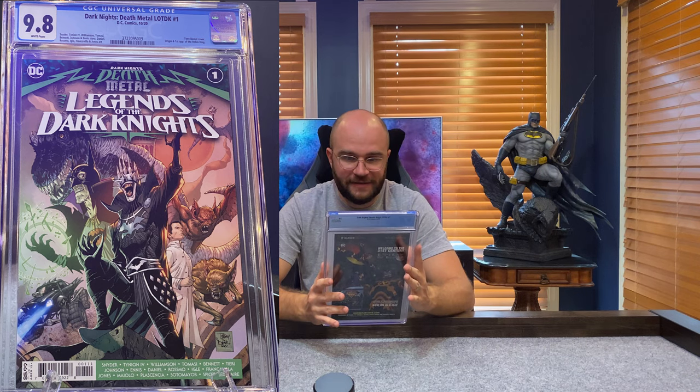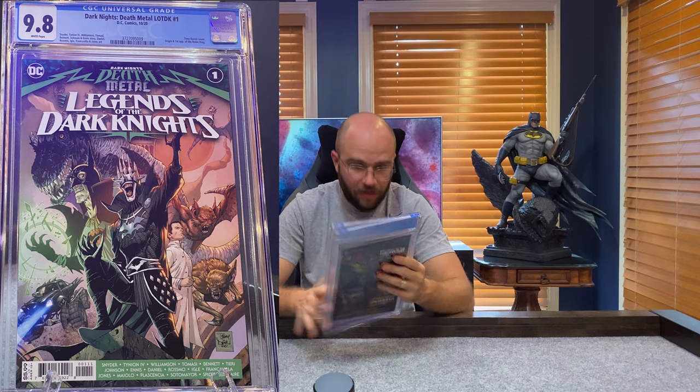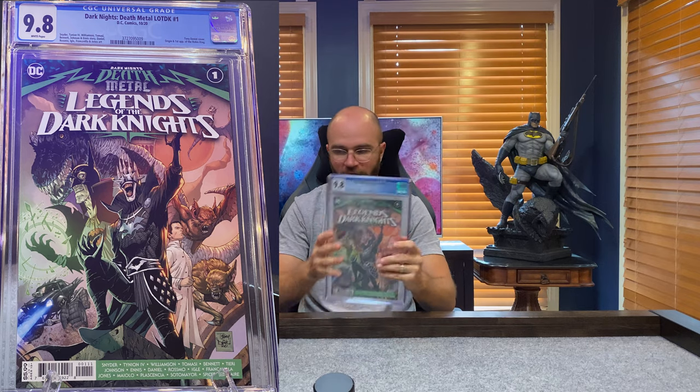Dark Knights: Death Metal, Legends of the Dark Knights, number 1, Tony Daniel cover, origin and first appearance of the Robin King. They're putting it on the notes. Snyder, Tynion, they're all here, guys. Man, this is beautiful. Beautiful book. 9.8. Love it. Needed it.